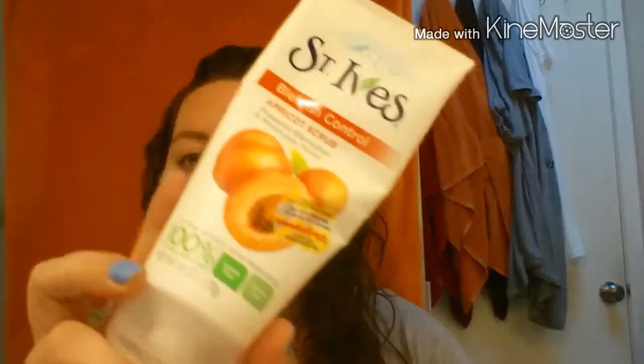So I have this one, and then this is when I wear a lot of makeup, and I do this twice a week, I believe. And I just got this, and I'm almost halfway done with it. But I use this twice a week. This is the St. Ives Blemish Control Apricot Scrub that prevents blemishes and minimizes pores, which I just used today. And again, it's 100% natural, and it's sulfate-free, paraben-free, natural exfoliants is what it says, and it looks like this.